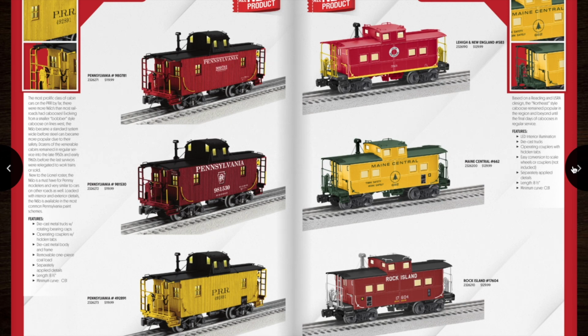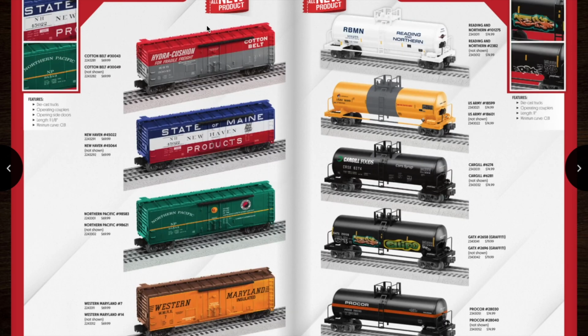See what else we get out of here. All right. This looks just like a... What are you? The Pacemaker boxcar. What the heck? Right there, the Cotton Belt. State of Maine. These are great. Love those. Western Maryland insulated. Wow. That's pretty. And up at the top. Oh, no. Why did you show this to me?